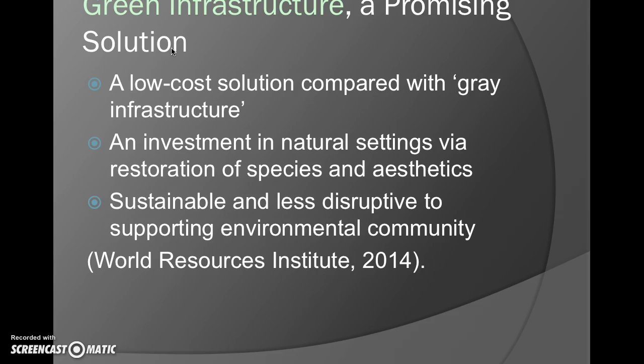These are relatively low-cost solutions when compared with building gray, concrete, or earthen infrastructure. Again, it's an investment in the natural settings, and it's much more aesthetically pleasing than looking at a big concrete structure. It helps the native and even non-native species to restore their communities. It's much more sustainable and less disruptive to the supporting environmental community.